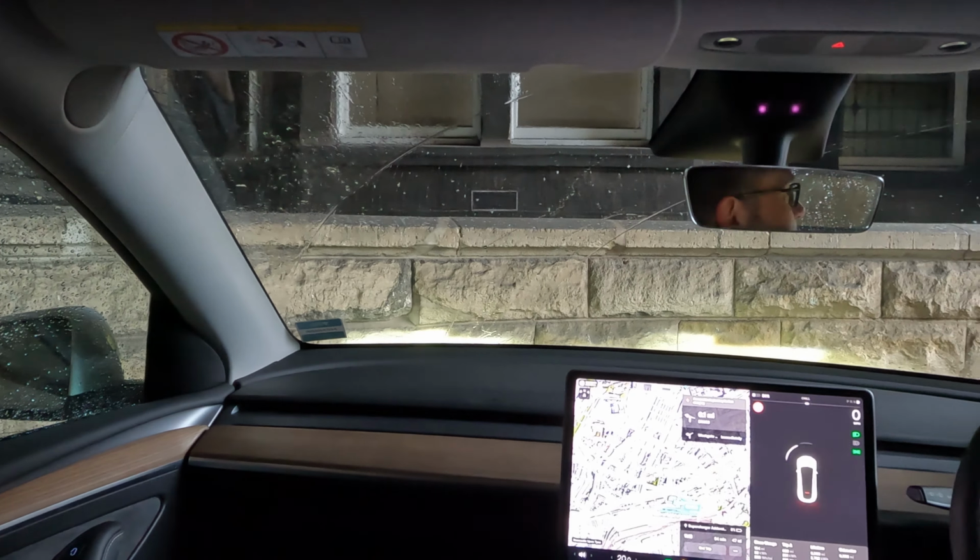But when I set off, it said I was going to arrive with 6% in the battery, and it's now saying I'm going to arrive with 9%. So we are doing better than it expected.